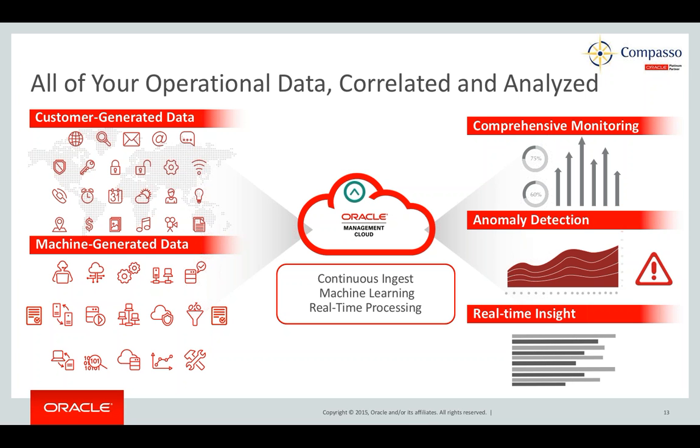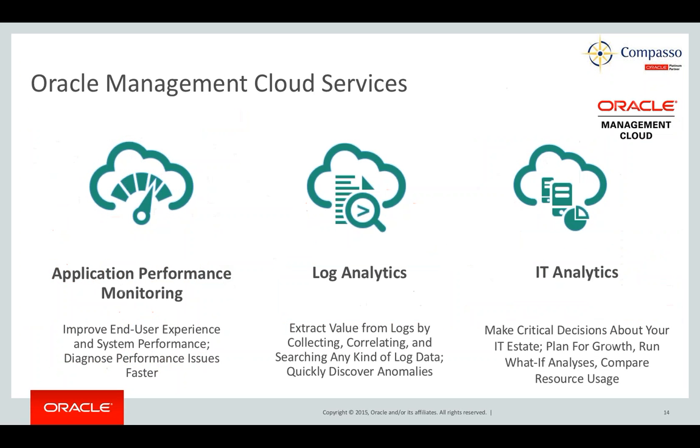The ability to quickly identify anomalies, right? Here are things that have been going normal forever. This is the norm, and it sees something that's different, and it's happening a lot recently, so it's going to call your attention to it. And then the ability to have real-time insight into performance issues or resource usage issues or things like that. So all of that is happening on the Oracle Cloud. And what you can do with it is pretty amazing.